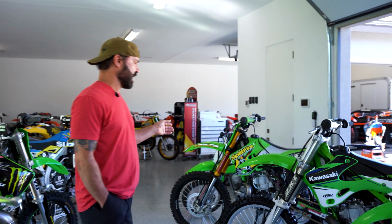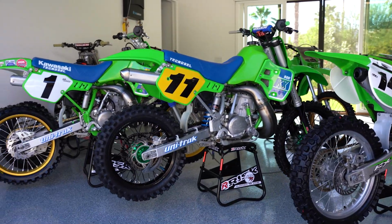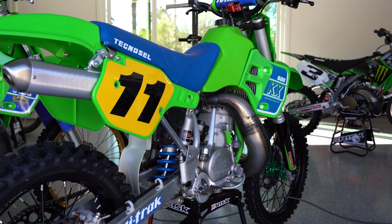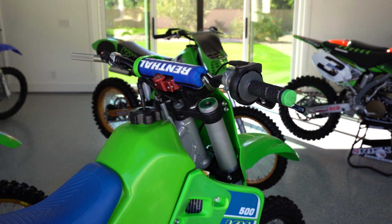Some of the bikes here, we have a KX 500. This is one of my personal bikes I ride. The other bikes I usually don't ride. There's only 10 or 11 bikes here. I have about 40 bikes that I ride and race. And this is a '99 KX 500 that I absolutely love. It's just been an amazing bike.